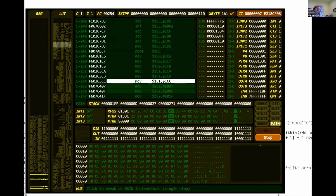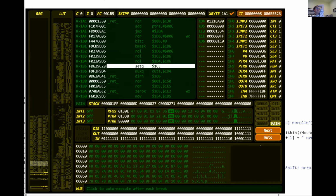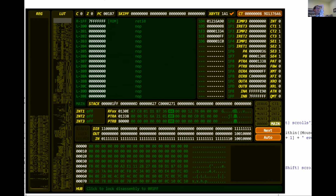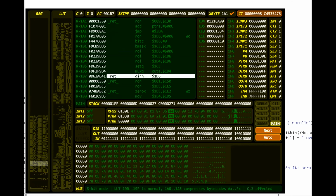If we go just to main, okay, I'll stop it. So wait until we have a return instruction. I'll step, okay, there. You see that return right there? And you see how we got 1FF on the stack? And we've got this little orange check. That means we're ready to go. So when this return executes, it's going to fetch this byte right here.